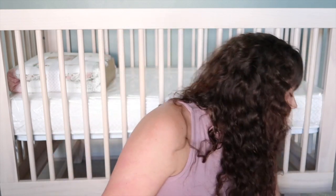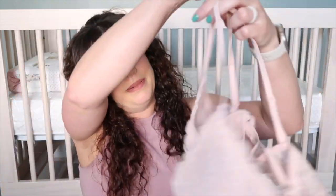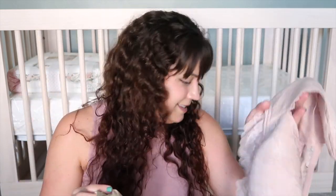So originally the nursing bras that I had picked out are just super cute and aesthetically pleasing, and they're lace and they are comfortable. I will say that. Are they as comfortable as this non-lace, really soft, buttery soft sports bra nursing bra? No, it's not. So these are gonna have to wait. I'm not bringing those. I am bringing these.